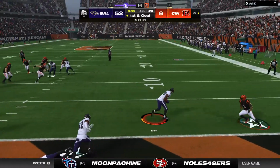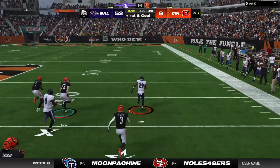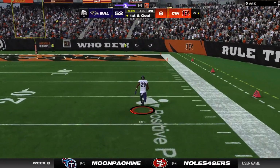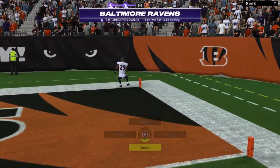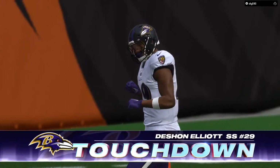And his pass is intercepted for the 4th time today. Picked off by Deshaun Elliott. He's got the lane, and there he goes. And he will bring this back. It's a pick six and a Raven touchdown.